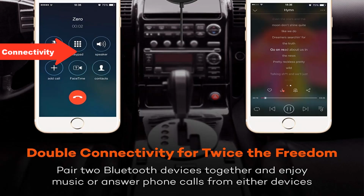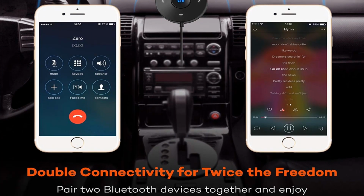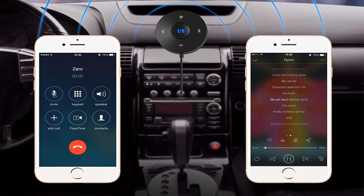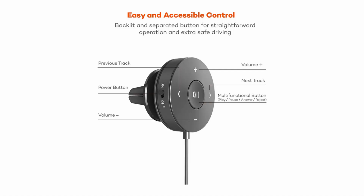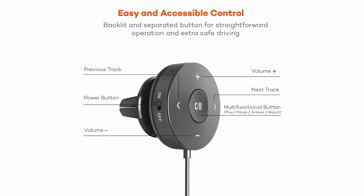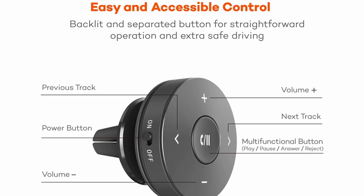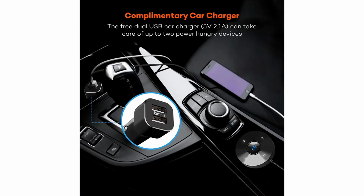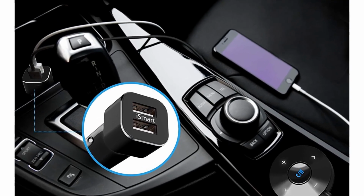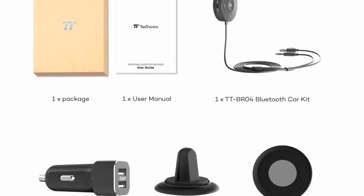Double connectivity for twice the freedom. Connect up to 2 Bluetooth compatible devices with the receiver and enjoy multitasking freedom at its best. Straightforward controls. We doubled up your safety while driving with the extremely user-friendly controls. Don't tediously look for the red button to push. Complete car kit. TaoTronics gives you a completely free of charge USB car charger 5V 2.1A, so your car is perfectly equipped for every road trip, adventure, or work commute.